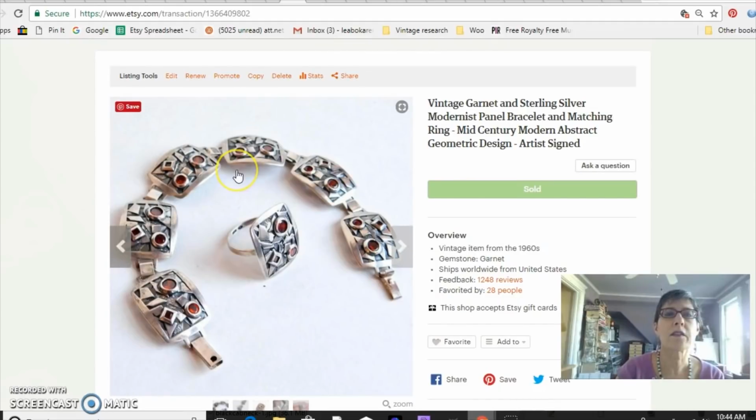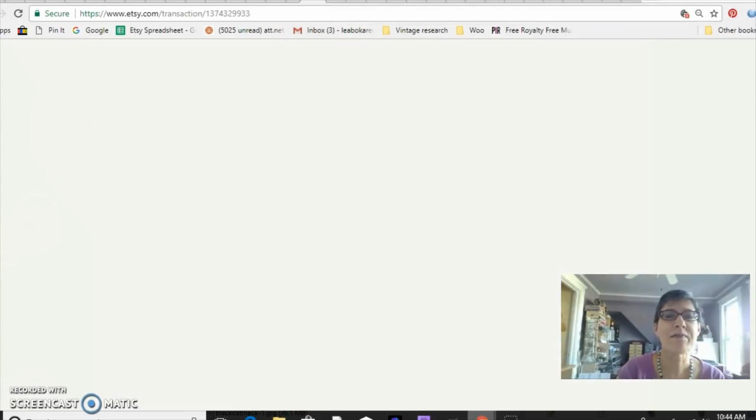Oh, and this, I've had this for a while, but I was determined to get my asking price on this because it was wonderful. Modernist sterling silver bracelet and ring combination with garnets. I just thought it was really exquisite. I paid quite a bit for that, if I'm not mistaken. Yeah, I paid $40 for this set. But I did sell it for $125, so that's not too shabby.